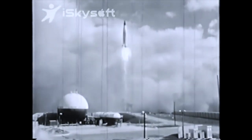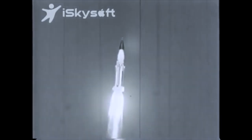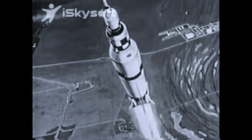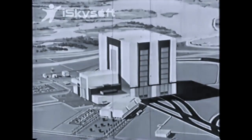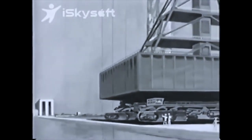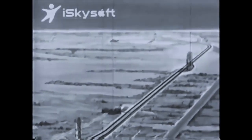For the much larger Apollo Saturn V, a new procedure of servicing and launching the giant rocket was developed. This new mobile concept calls for assembly of the moon rocket in the controlled environment of a building. Then, with the rocket mounted on a mobile launcher, a huge tracked vehicle transfers it to a distant pad ready for launch.